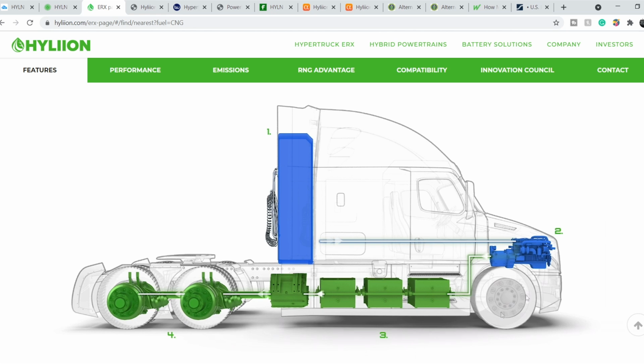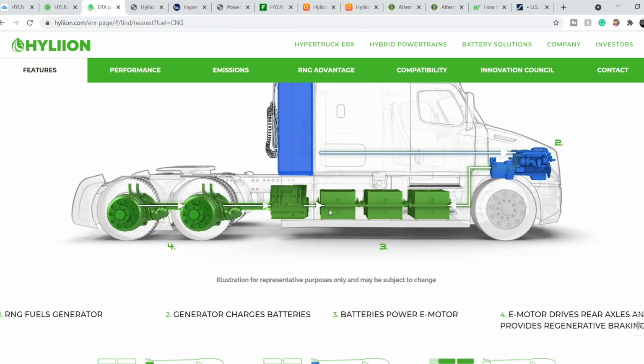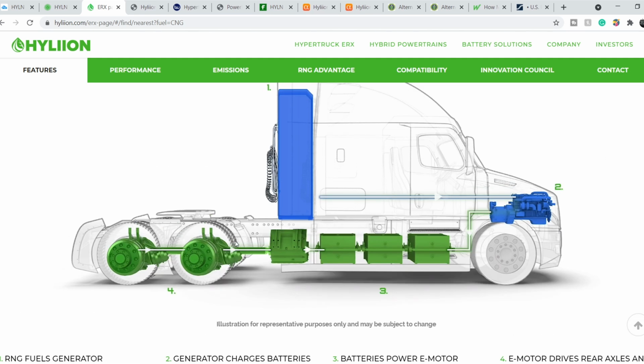Basically, they use an existing truck, which reduces cost as well, and instead of a huge engine, they put in a small generator with an engine on natural gas. This generator charges the batteries and then an electric motor drives the drivetrain. And basically it's a very good idea to make this type of enhancement because they can change the modules when they are developed.